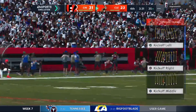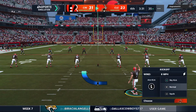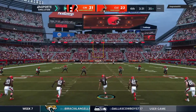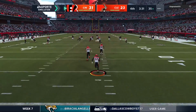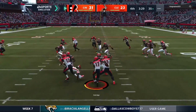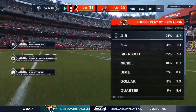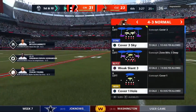Did someone dare them to do that? Did someone double dog dare them to do that? Maybe they saw something on film, but do you see something on film to try something from the 15 on a PAT? I don't know. The only thing they needed to see on film there was a snap, a hold, and someone kicking the ball through the post. And he'll go down as this drive will start at the 25-yard line, their own 25-yard line.